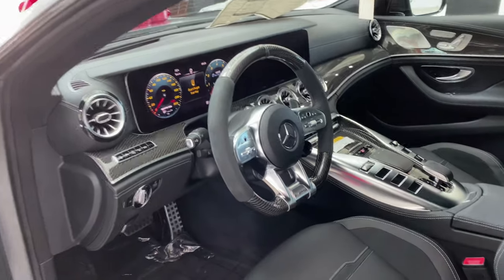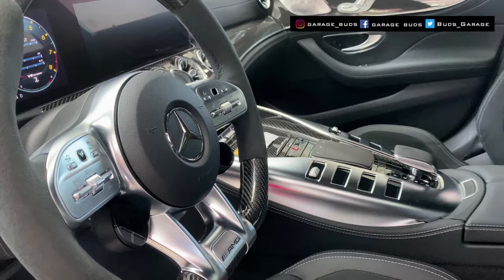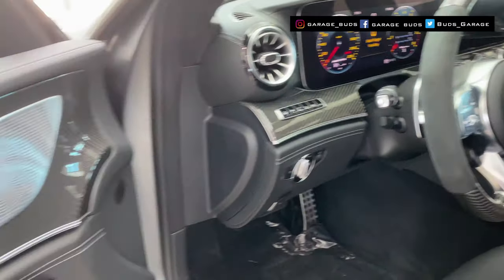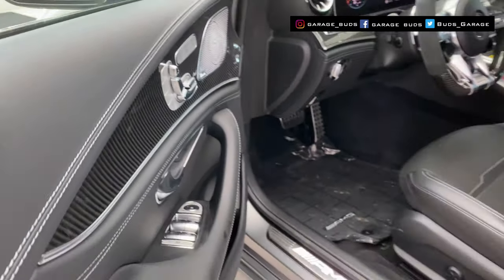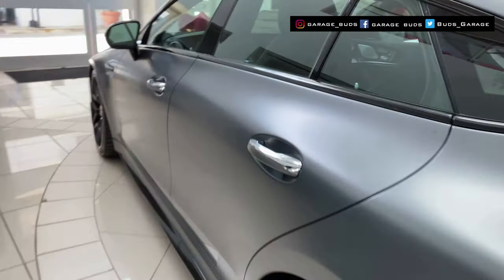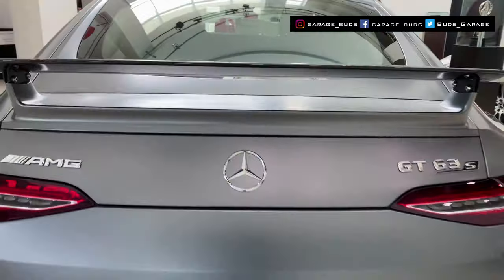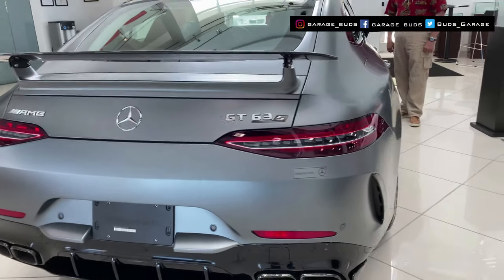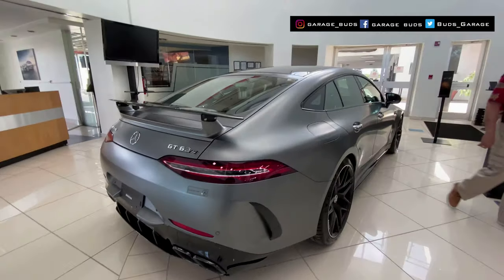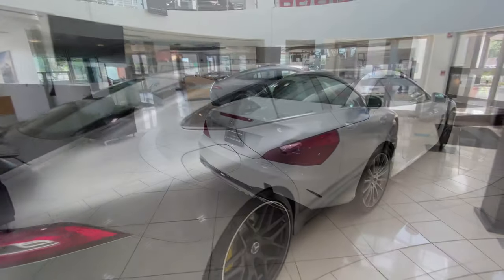Okay, we're here. Let's see what's in here. All right. Look at this interior, man. It's unbelievable. Carbon fiber, the stitching, just something else. This is the matte gray AMG GT63S. It's an incredible car. Yeah, one of my favorite. I like the two-door version, but this is quite amazing.